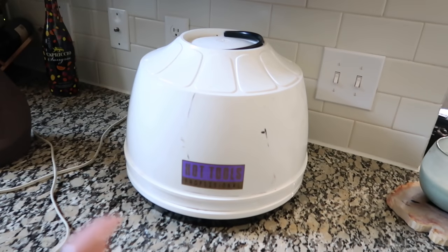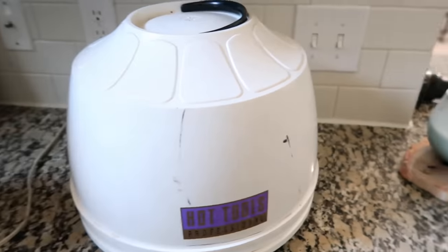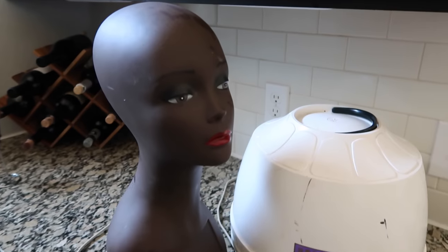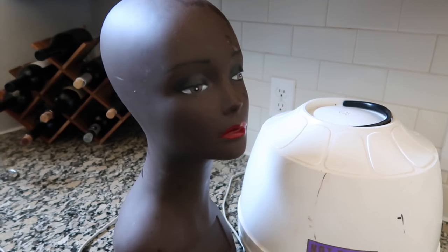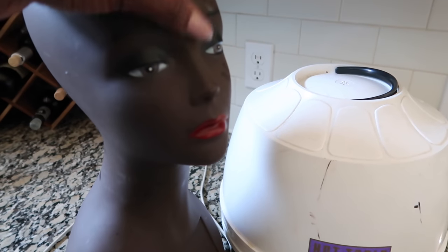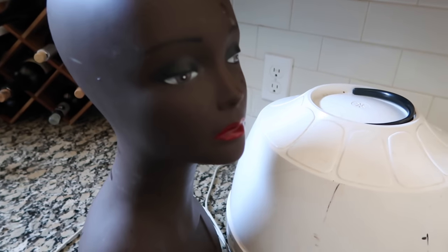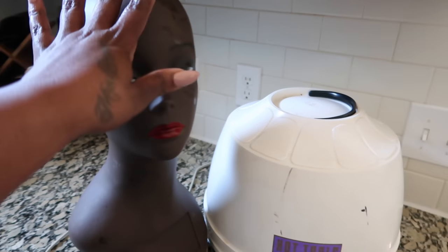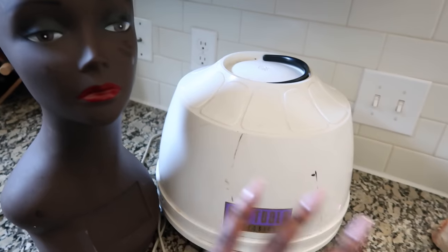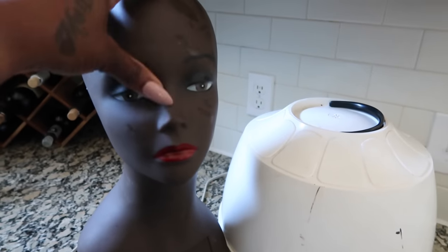Y'all, this is what I use to dry my hair. Do y'all still use these? I put it on my little mannequin head right here. When I wash my units, I put it on my mannequin head. This thing is so old. It has like makeup and hair dye and all kind of stuff on it. But I put my units on here and sit it up under the dryer. And it's just like she's at the salon for me.